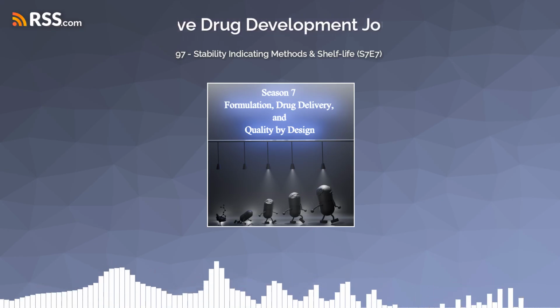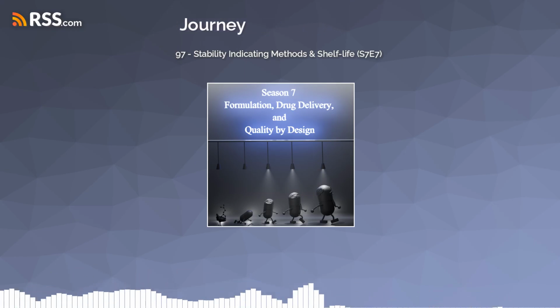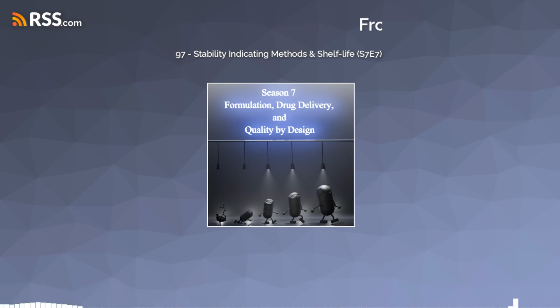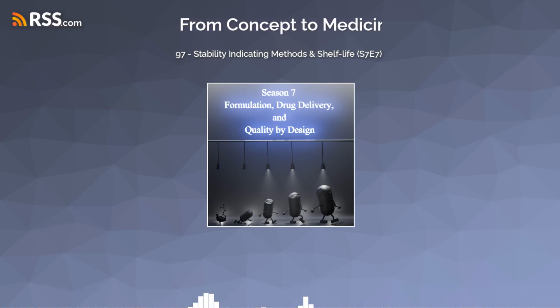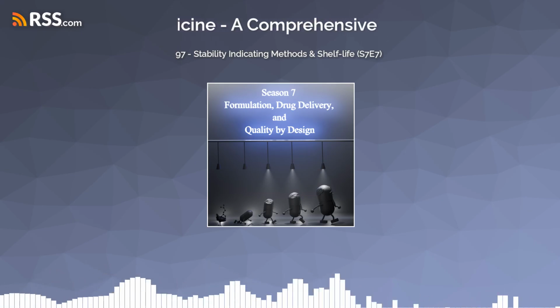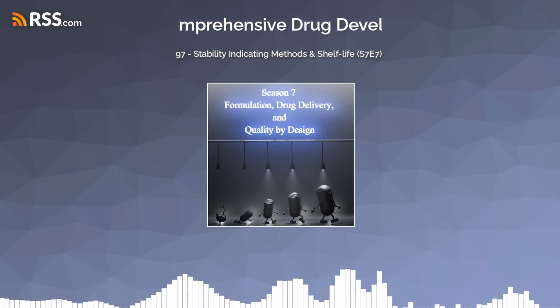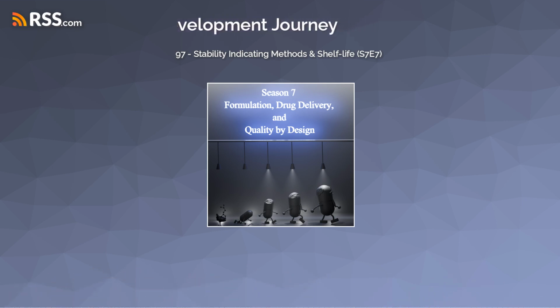We're zeroing in on a really important part of medicine that often doesn't get talked about much. It's how we figure out if a drug is going to stay effective and safe from the time it's made until it could actually end up in your medicine cabinet. So we're talking about its stability and shelf life.